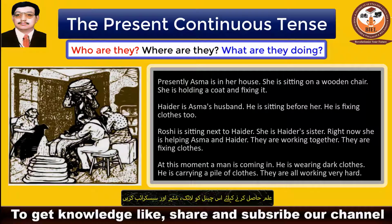Presently Asma is in her house. She is sitting on a wooden chair. She is holding a coat and fixing it. Heather is Asma's husband. He is sitting before her. He is fixing clothes too. Roshi is sitting next to Heather. She is Heather's sister. Right now she is helping Asma and Heather. They are working together. They are fixing clothes.